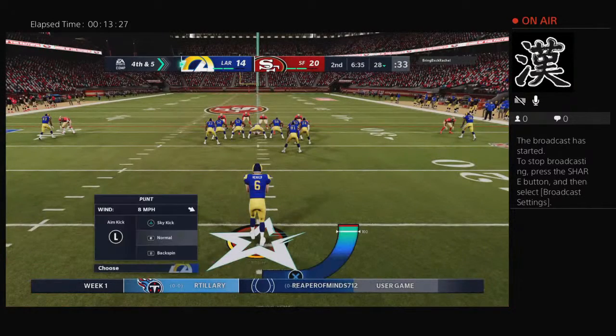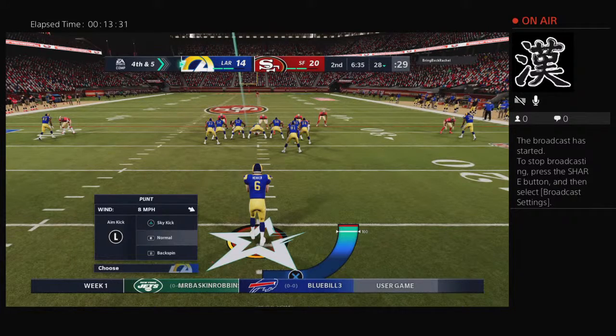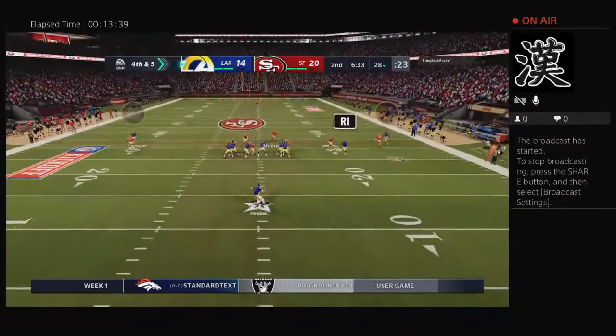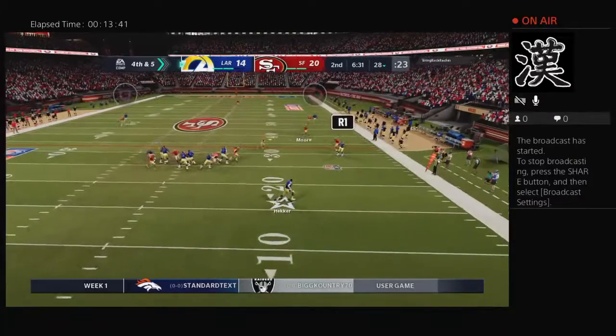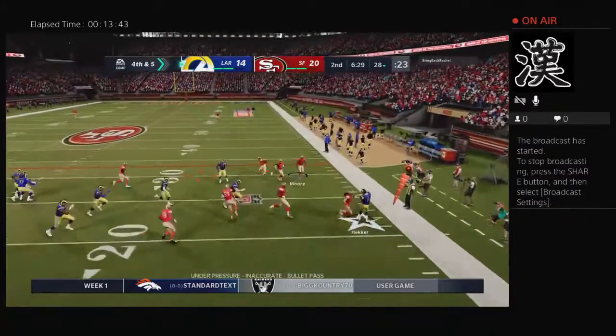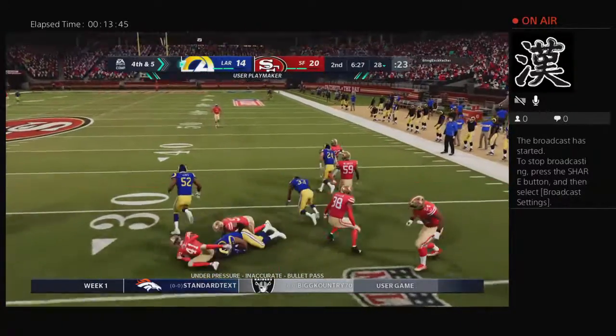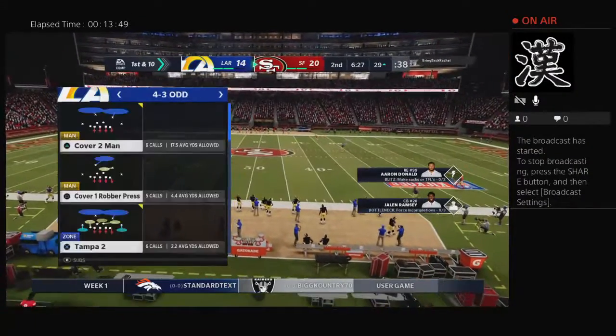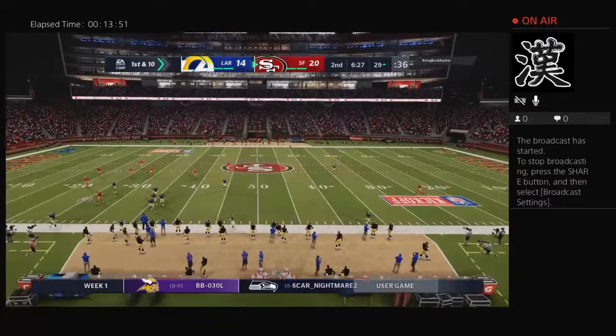So on 4th down, here's Johnny Hekker to punt it away. And look at this, it's a fake. And this is caught, but he will not make the first down marker. That'll be a turnover on downs.